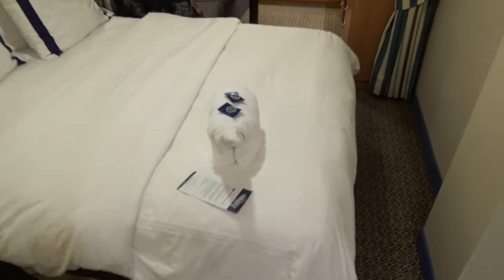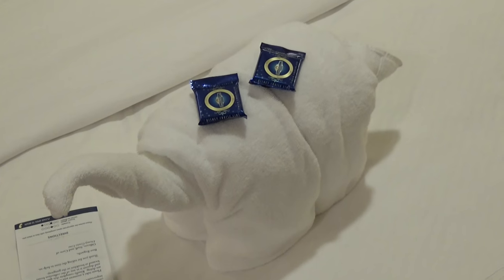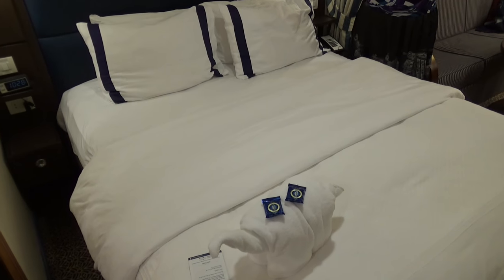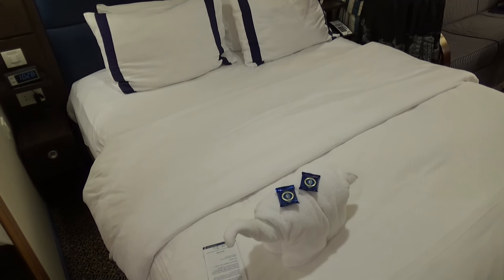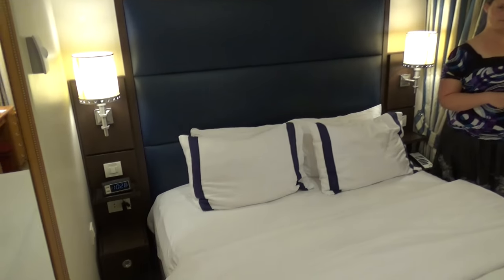First of all, the important stuff: we got a towel animal, like a Brontosaurus, with your nightly chocolate treats, which is fantastic. And the bed's big. It's a big bed. It's a super comfy bed. On a lot of cruise ships, it's like two beds they just put next to each other, a little bit of foam in there. This one is not like that. It's one big, beautiful, wonderful bed.